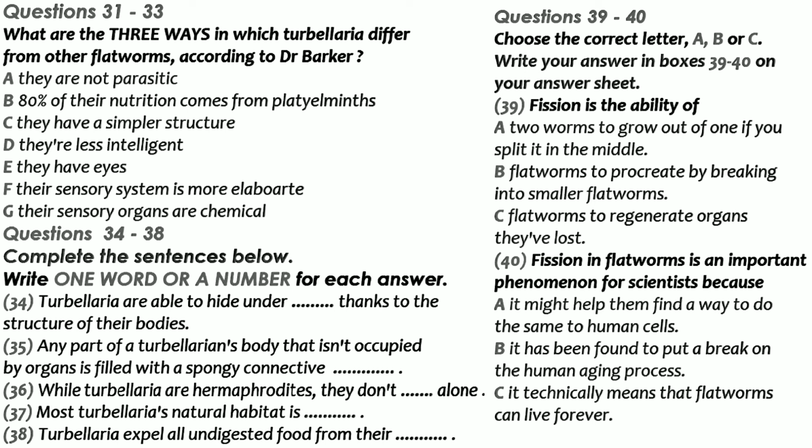First of all, as their name suggests, they're incredibly flat, which allows them to hide under stones. They're symmetrical on both sides, and they don't have a body cavity. They also don't have any specialized respiratory, skeletal, and circulatory systems. What they do have, however, and this is what I meant when I referenced their structure before, is three layers known as the endoderm, the mesoderm, and the ectoderm, as well as a head region where their brain and sense organs are located, and a spongy connective tissue that fills all the space between their organs.